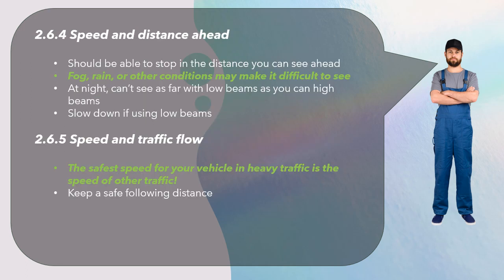Speed and distance ahead. You should be able to stop in the distance you can see ahead. Fog, rain, or other conditions may make it difficult to see. At night, you can't see as far with low beams as you can with high beams, so slow down if using low beams. Speed in traffic flow. The safest speed for your vehicle in heavy traffic is the speed of other traffic. Keep a safe following distance.